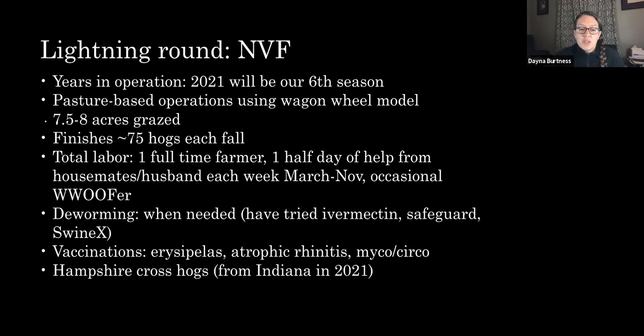For vaccinations, we do know that erysipelas is out there in our environment. So we get feeder pigs that are vaccinated for erysipelas, atrophic rhinitis, and mycoplasma. This coming year, we're going to have Hampshire cross hogs that we're bringing in from Indiana, because it's really hard to find feeder pigs that meet our specs.